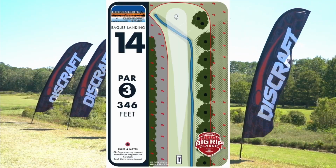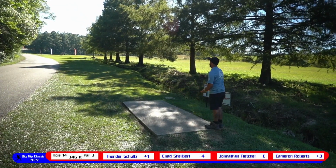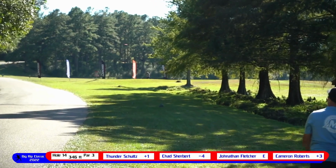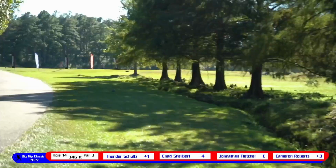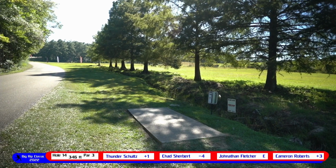That'll move us to hole 14. I believe this hole changed from years past. Instead of playing a big turnover, this plays dead straight. You kind of start getting the wind picking back up. You have OB behind the basket as well as the road, and it's one of the tougher par threes on the course as well.